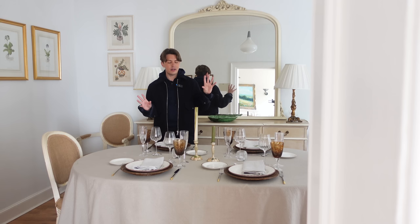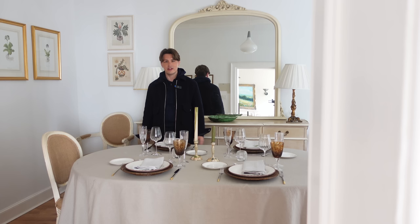And I always like having a dining room, even though some people think they can be redundant. But for me, I do like a dedicated room where you can eat and chat and sit with friends. So yeah, this room is pretty cool.